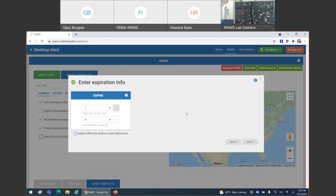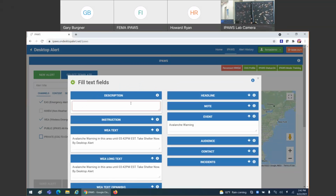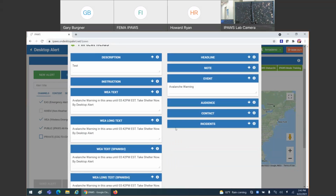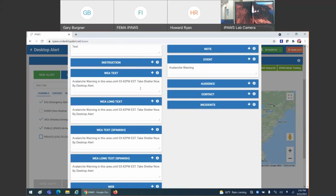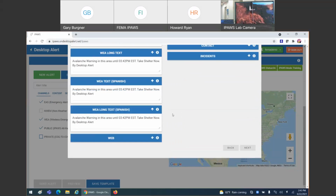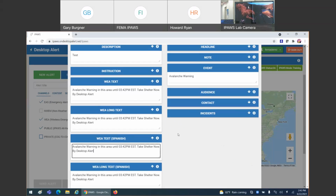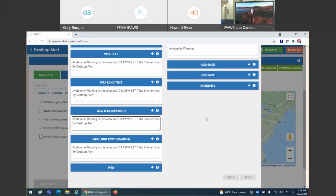One hour is the expected time frame for this, according to FEMA. I come in here, you saw a red line, so I know I have to give this a description. We'll put a test for now. I can put in instructions, if I've been advised to. The WEA text is 90 characters, the WEA long text is 360. If these go beyond the character limits, you will get a red bar and you will not be allowed to go into the next page. So it's very intuitive that you will know you're doing things correctly as you go page to page.